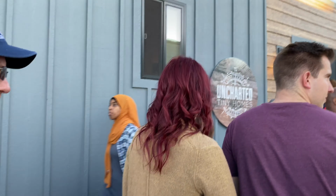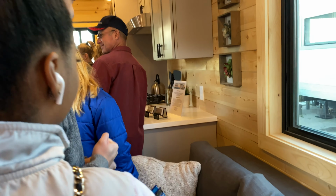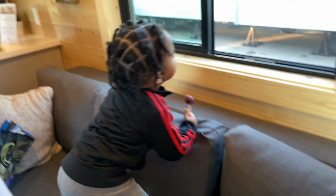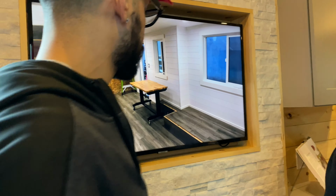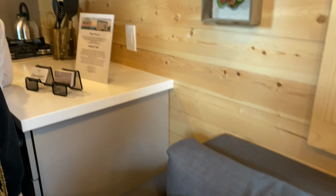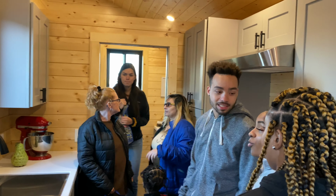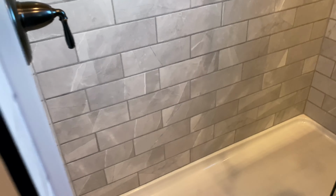Should we go on this one? Come on, Kai. Okay, I'm going to go where the office is. This is everything you need, basically. Look at the little fireplace right here. Oh, the little kitchen. Wow. And this could probably lay out to a guest bed. Mini kitchen. Oh, look at the big old sink. And it's a bathroom. Oh, this is nice. It's on wheels. Hey, it has a bathroom too? Look at that. Look at the big shower.